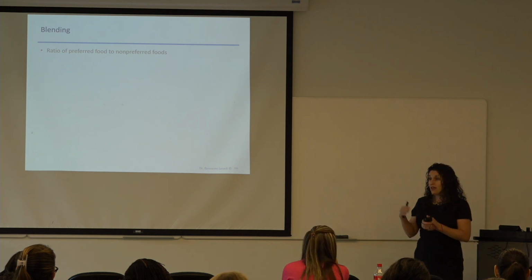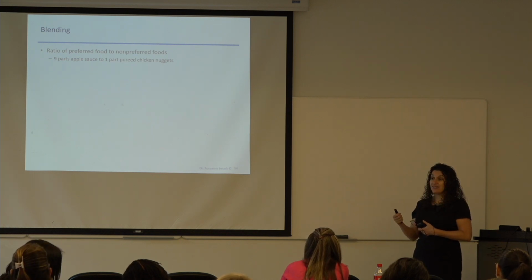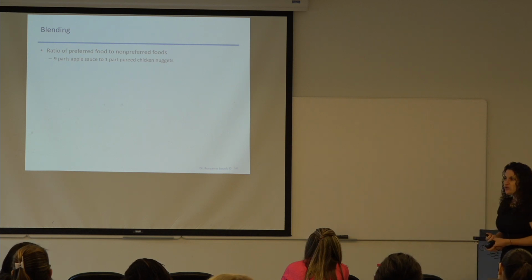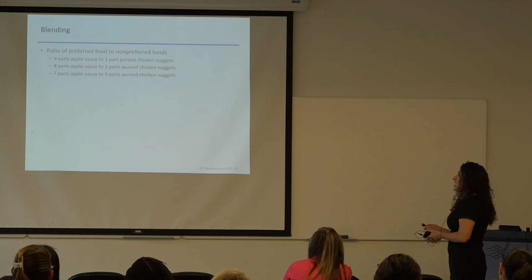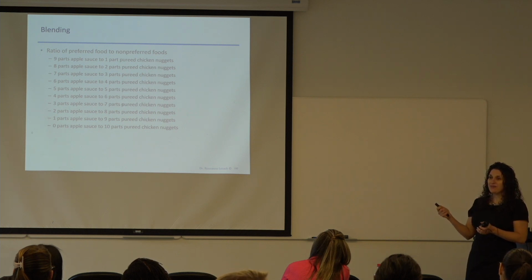So you can start with 100% juice, then you can go down to 9 parts apple or applesauce to 1 part pureed chicken nuggets. Yes, we puree everything. We puree peanut butter and jelly. We puree fish sticks. We puree everything that's out there. But say there's a child who won't do chicken nuggets, but will eat applesauce just fine. You can go to a 9-to-1 ratio of applesauce to chicken nuggets, 8-to-2, 7-to-3, 6-to-4, and then 5-to-5, 4-to-6, 3-to-7, 2-to-8, 1-to-9, 0-to-10.